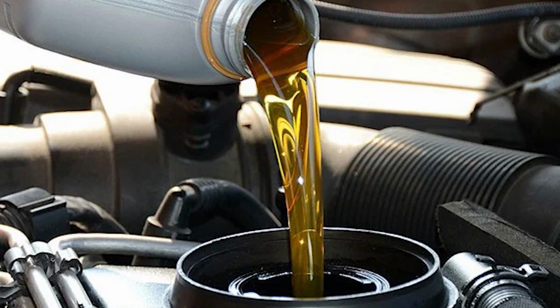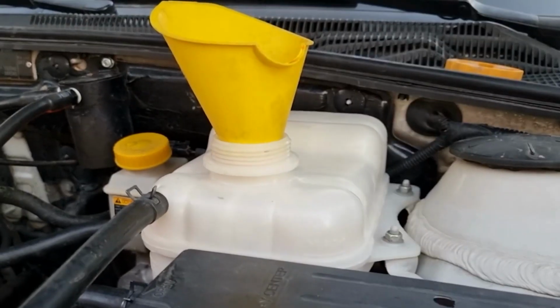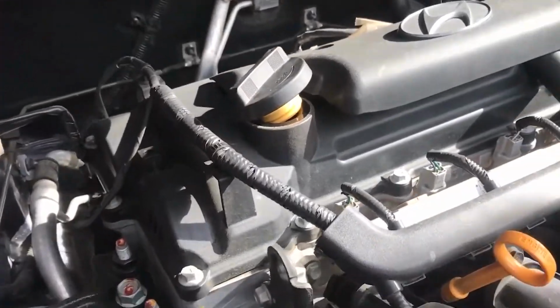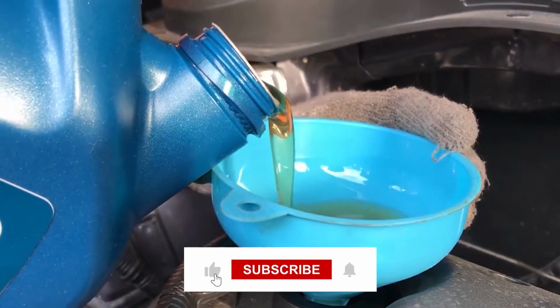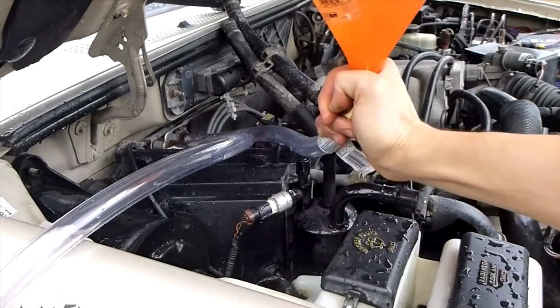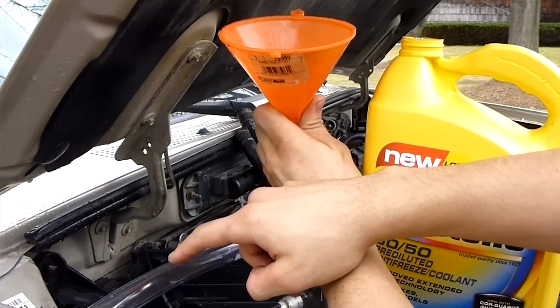DIY oil changes give you complete control. You can select the oil and filter that meet your car's specific needs, ensuring quality every step of the way. For those who enjoy working on their vehicles, it's also a satisfying and cost-effective option. However, DIY maintenance requires the right tools, a clean workspace, and knowledge of your car's specifications. Missing a step, such as improperly tightening the drain plug or using the wrong oil, can lead to bigger problems.